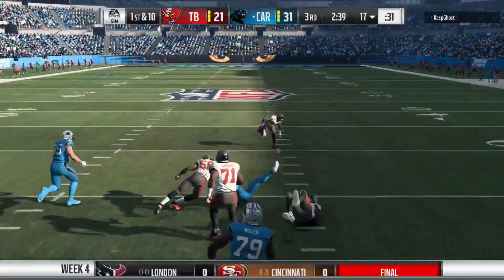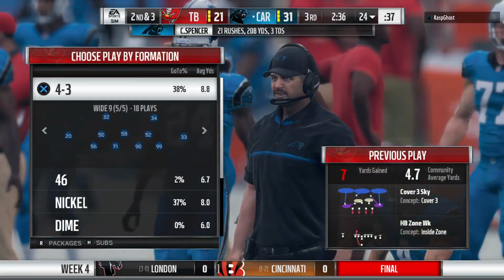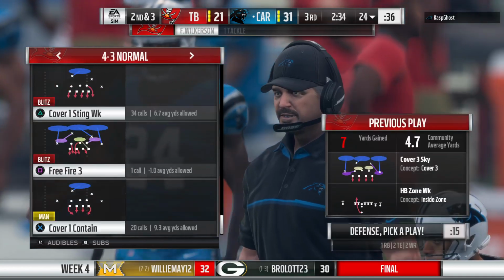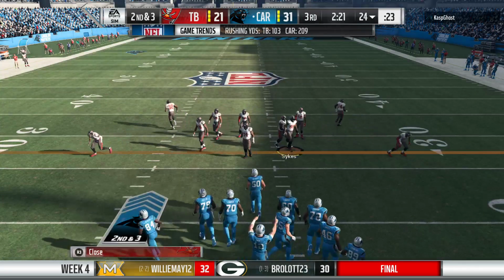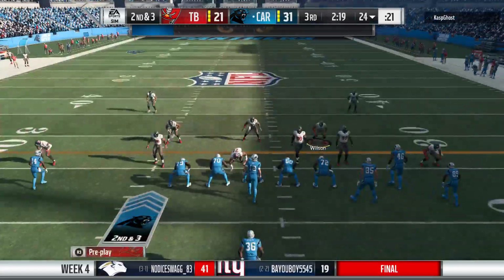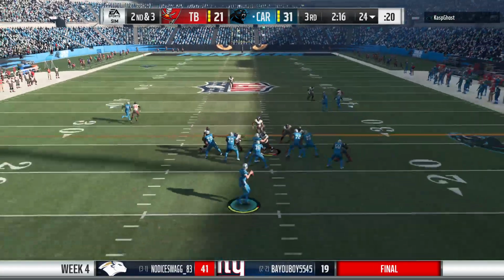Now a handoff here to his running back. And he roams across the 20 to the 24-yard line. 7 yards on the pickup there, and it'll leave him with a 2nd and 3. Well, no matter how they phrase it, staying on schedule, staying ahead of the sticks, whatever you want to call it, 7 yards on first down, that fits the bill.